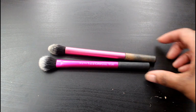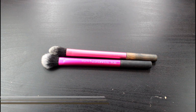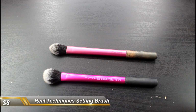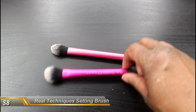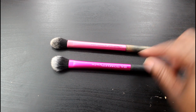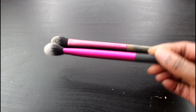So the first one I'm going to talk about, they're the same brush, but as you can see, they're very different. They're from Real Techniques, and it's called the setting brush. And this is the new Real Techniques setting brush, and this is the old setting brush. Both of these brushes, well, this one they don't really sell anymore. This is the new version of it, but the current version sells for $8.